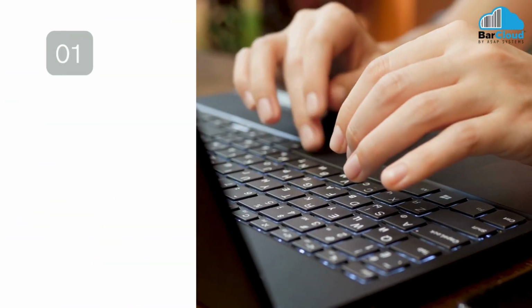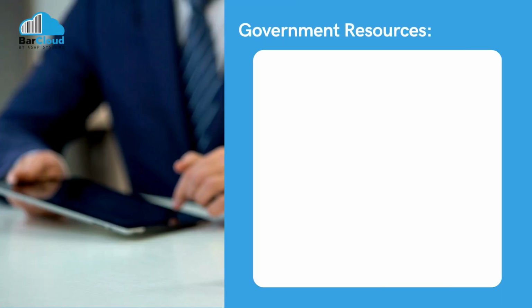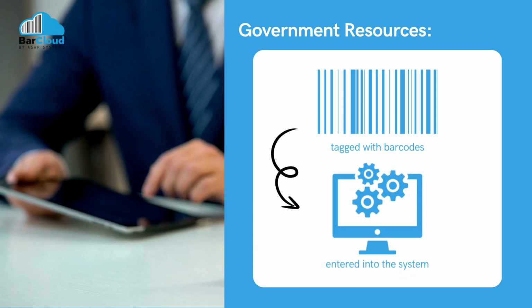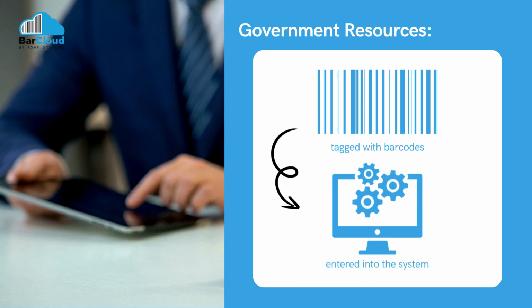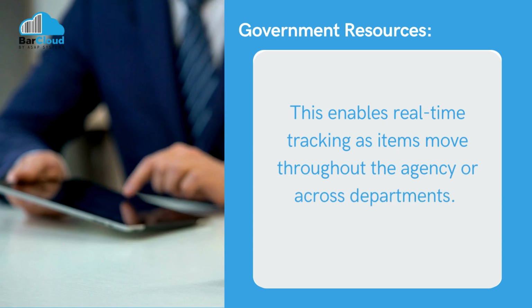First, government personnel input data into the system and begin tracking. Government resources are tagged with barcodes and entered into the system upon receipt for easy scanning and identification. This enables real-time tracking as items move throughout the agency or across departments.